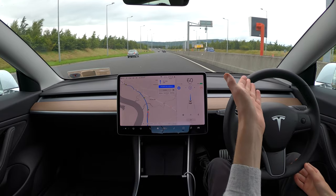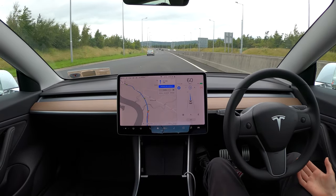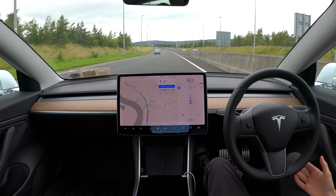Now, there's actually no lane markings here on this part of the road, and autopilot is keeping me perfectly fine within my lane, and it did a really good job there. So that was a really wide section of road with no lane markings, and autopilot had no issue navigating it by itself.